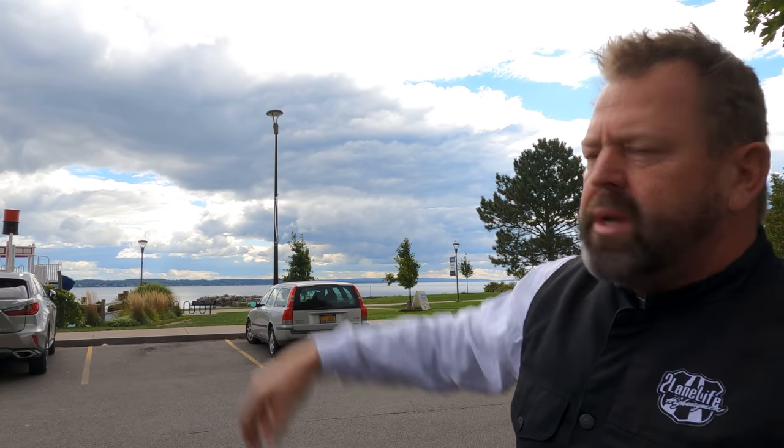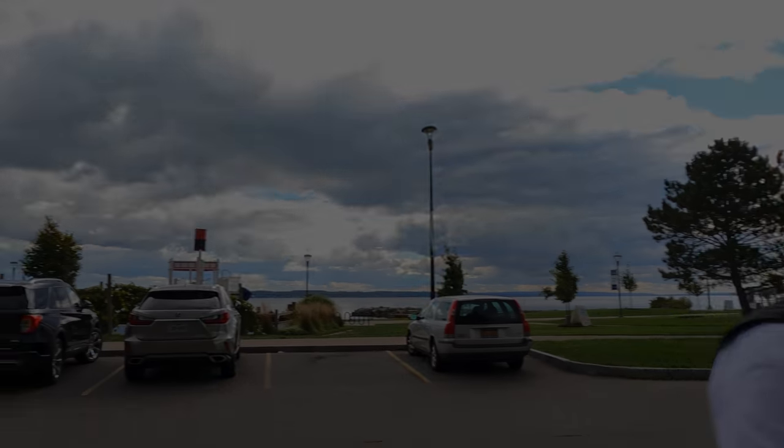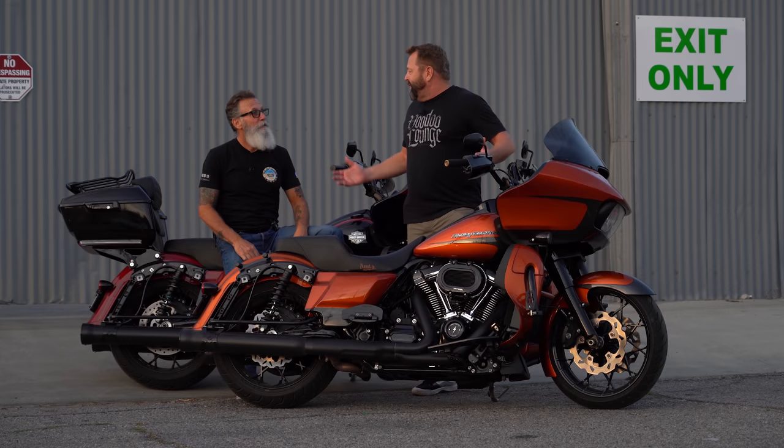Yeah, we decided to get off the freeway there, the 90 to the 390, jumped on the 20. We've been cutting across the country here. These are the Finger Lakes, and so we stopped here to use a restroom at the visitor center. What a great run. Headed to Rhode Island. What a great ride. Hell yeah, brother.